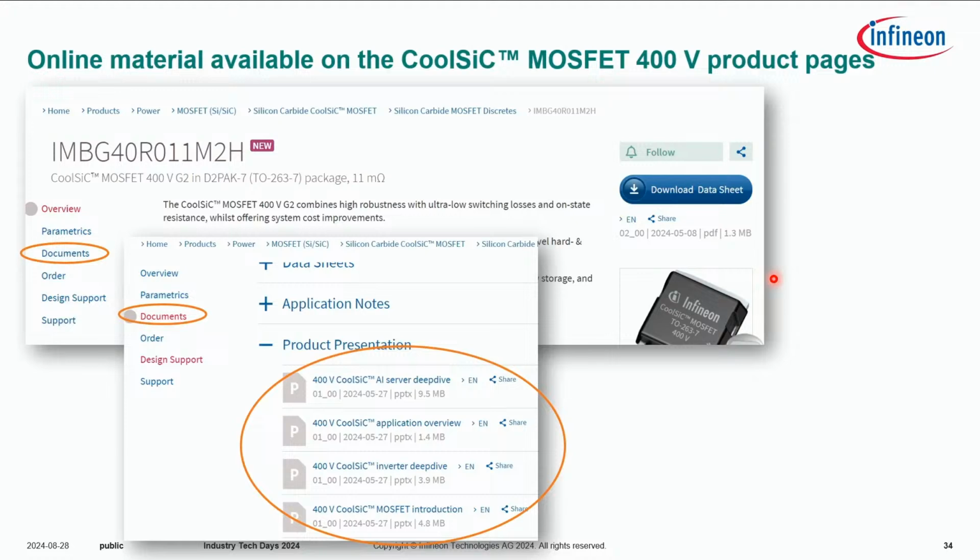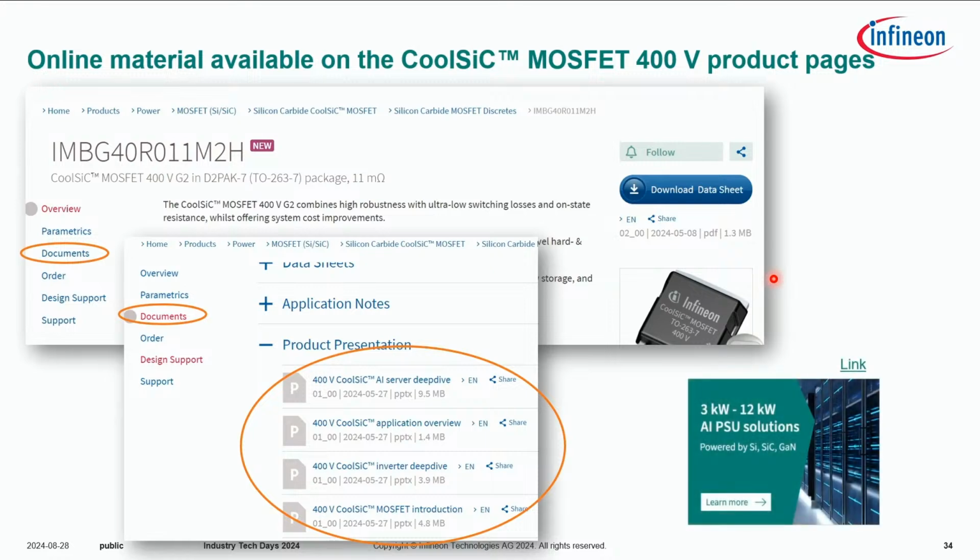So where can I find additional information? And Sriram, what is available? So the web pages have, in addition to the data sheet, the simulation models, and a series of presentations which go into the details of the different applications, the different system level evaluations that we have done to benchmark the performance of the CoolSiC 400 volt Gen 2 MOSFETs. Please feel free to go have a look at the web pages. Also, like I said, the AI PSU roadmap goes up to 12 kilowatt PSUs for single phase PSU applications. Which is really, this 12 kilowatt is a benchmark. Yeah. There is nothing else like it.